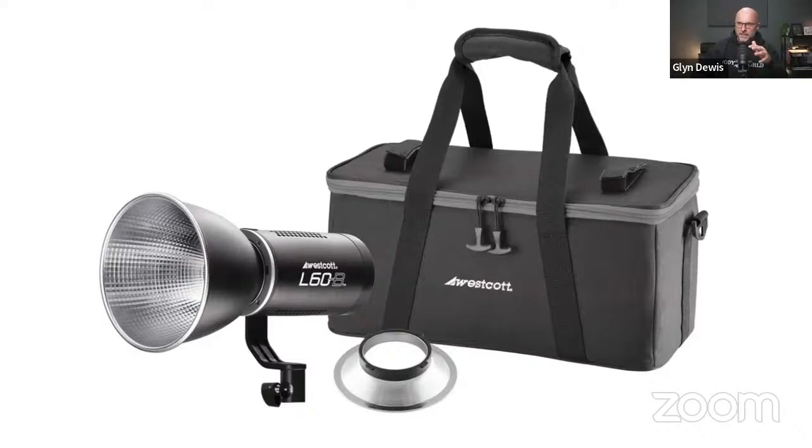And this is the L60B, which I'm using now. We'll talk more about that in a moment, but these are examples of portraits that I've taken using it. You're not going to see a difference in these portraits and ones that I've already shown you. That's not what this is about. However, it's the behind the scenes, the process of taking the portraits using constant light, that is different.